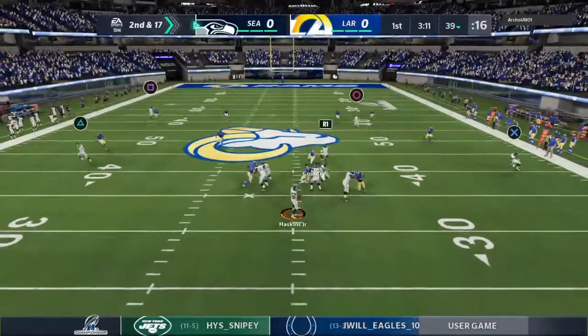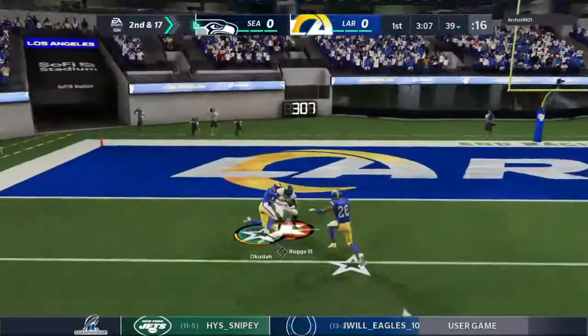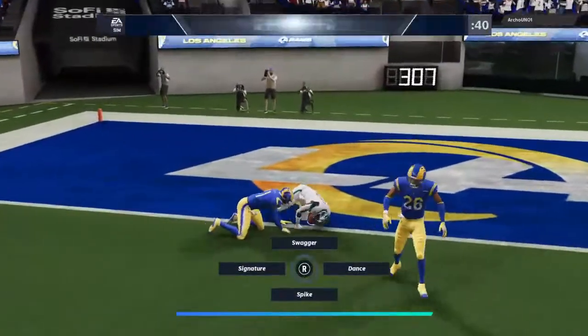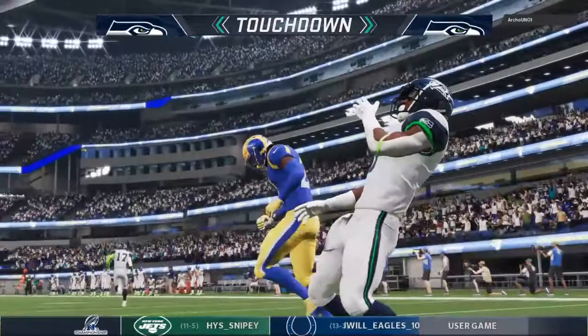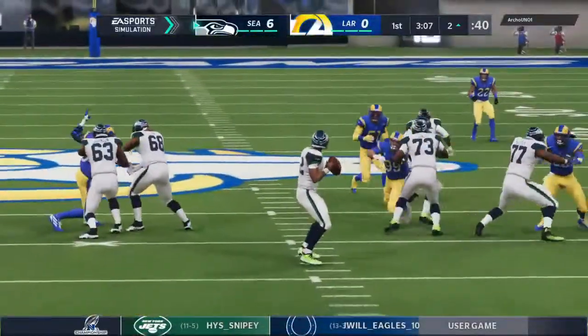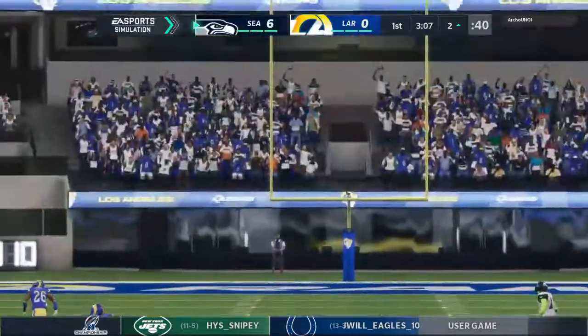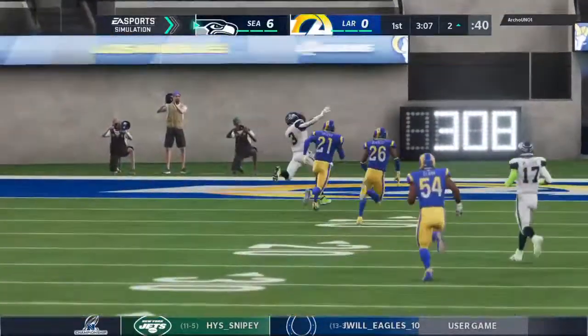Now they'll look to Haskins to throw it. He'll let this go deep for Ruggs. And that is going to be pulled in one-handed. Wow. And he is in for the Seattle touchdown. Henry Ruggs, 61 yards. And the Seahawks have taken a first-quarter lead.